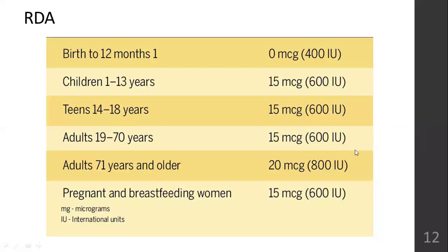Recommended daily allowances. This is what you are allowed to take. Don't go more than that. You can stay inside it, but not too much less. You can stay around this number inside, but don't cross this number. So that is recommended daily allowances. You're allowed only till here, not more than that, because if you take more than this, that will lead to toxicity.